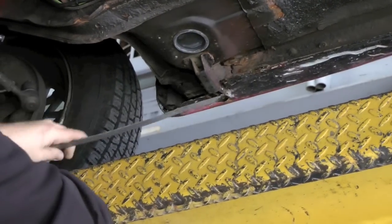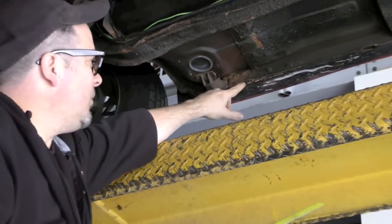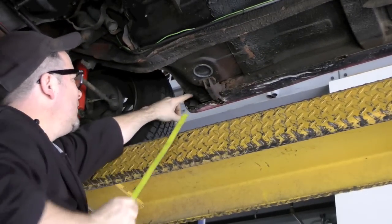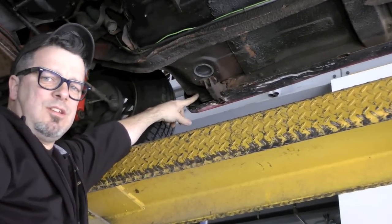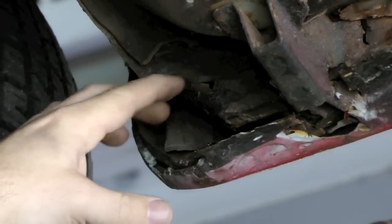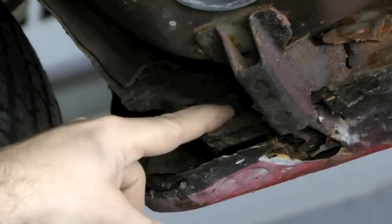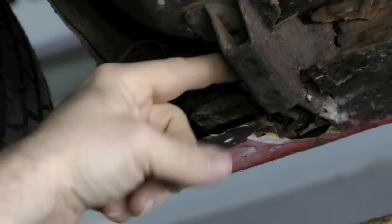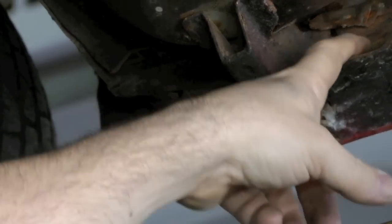Okay. The weep hole is somewhat plugged. You should always make sure that all the weep holes are cleared. And also, up in here, if John can zoom in some. So up here, you can see where the rockers are pretty well damaged. The original jack point on this is barely on there. It's not welded to the rocker anymore.